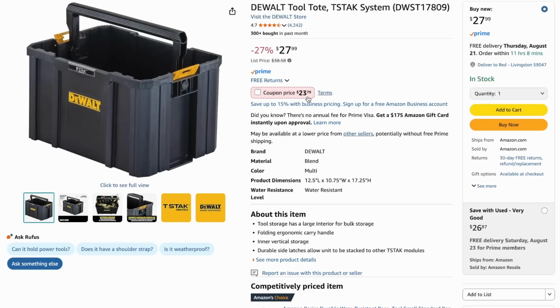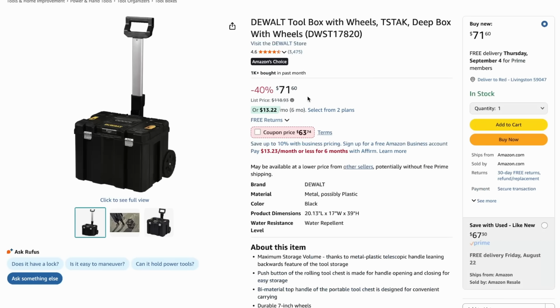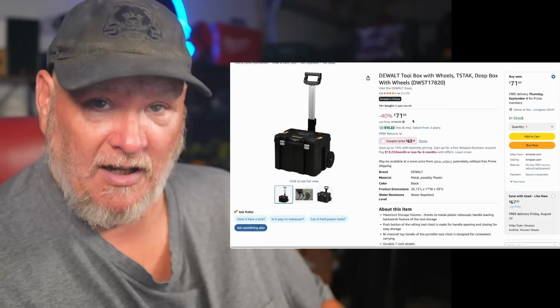All right. Even if you're not in the DeWalt T-Stack system, just the milk crate alone is great for sorting and organizing. All right. And then we got the box with wheels. Is it the best box with wheels out there? No, but it's darn well good enough for your entry-level DIYer kind of stuff. Heck, I use these things as luggage when I travel.